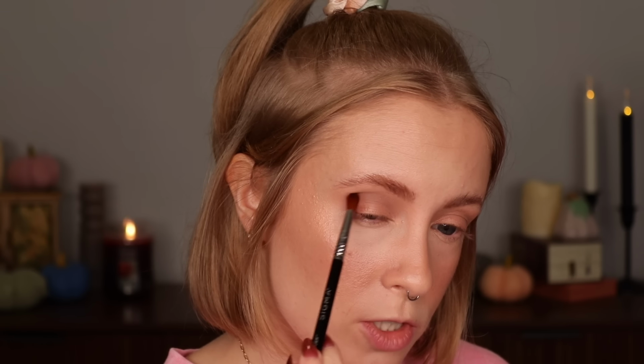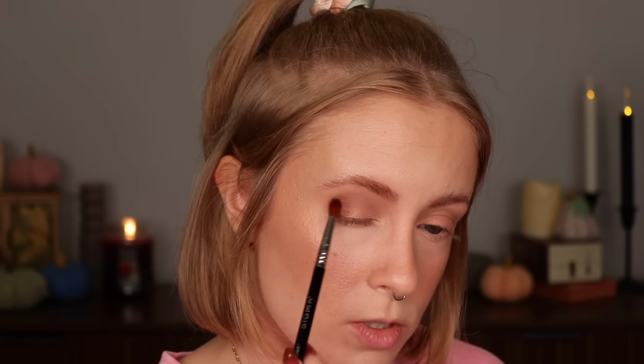And you'll see just how versatile this brush is. It's nice and dense, so it's good for building up shadow in the outer corner, but it's also really soft, so you can blend with it too.